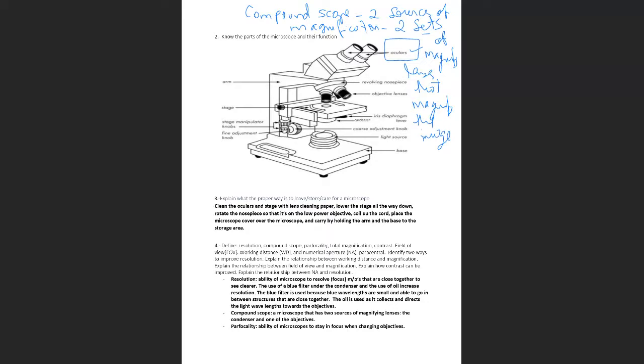Which means that if you explain a compound scope as a scope that has more than one lens, that is not a correct answer. Because all scopes are going to have more than one lens, or at least most will, because most of them will have more than one objective lens. The difference is that in a compound scope, we have two magnifying lenses that at the same time are being used to magnify the image. So one of the magnifying lenses is going to come from the objective lenses. It will be one of the objectives. The other one is going to be the oculars.